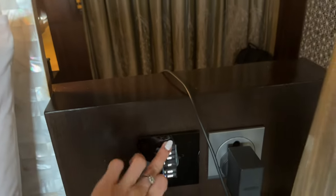Exactly the same design is on the other side. It actually looks like there is a door behind, but there isn't. It's just a nice wall art. And let me put the lights on, because then we'll have a better view.